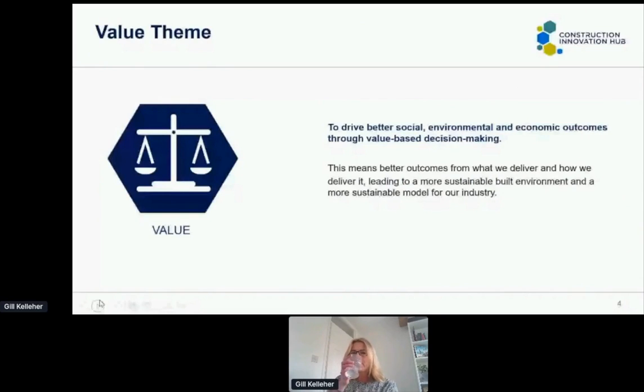So at the Hub, we've basically been split into 4 themed areas. So these cover value, assurance, digital and manufacturing. So through the value theme, we're basically aiming to drive better society and economic outcomes through better value-based decision making.